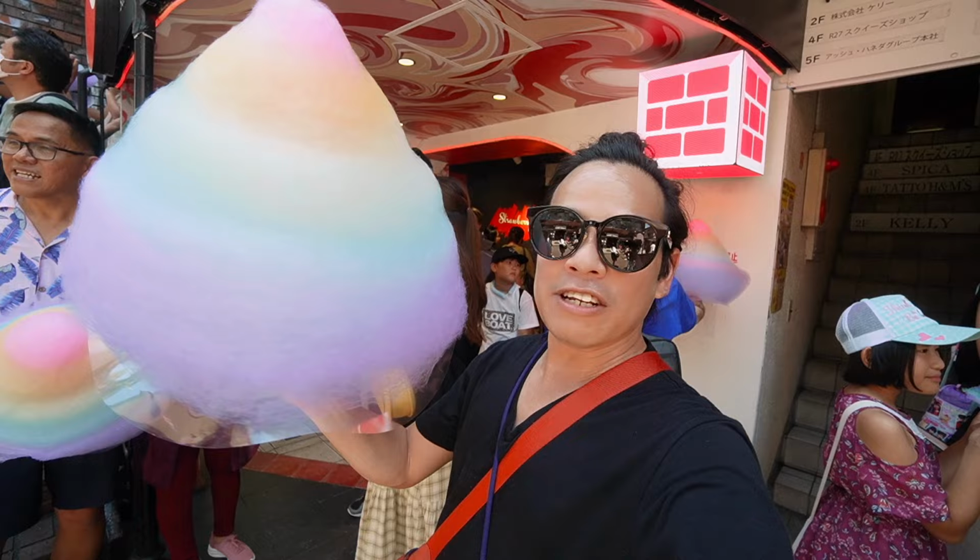This is so cool. Look at this. How amazing is this? Cotton candy full of color.